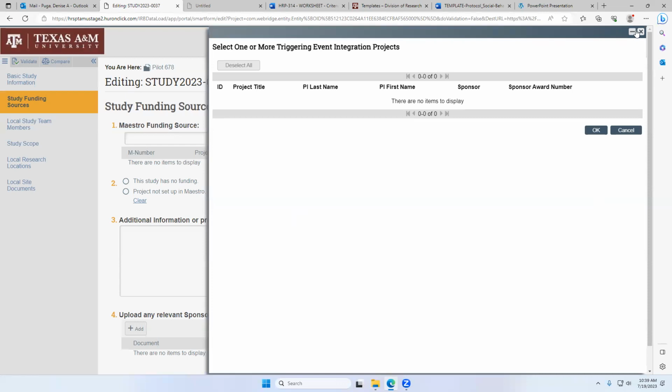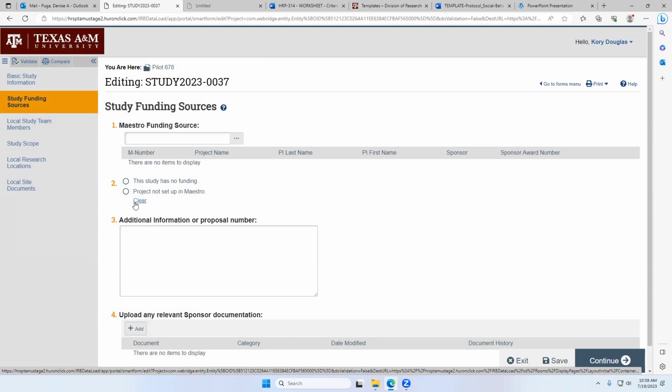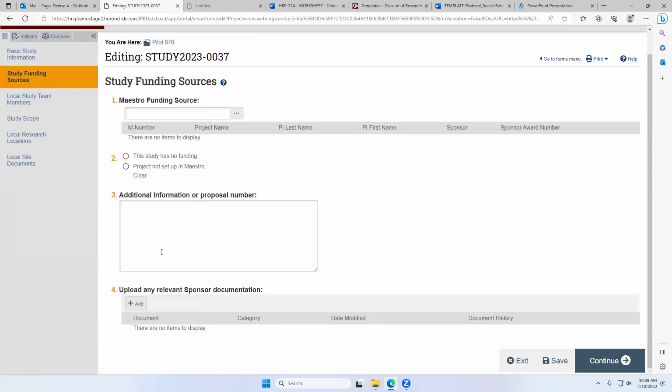If your study doesn't have any funding, you would just select the study has no funding and move to the next page. Sometimes what happens is that you do have an award coming in. It just hasn't been set up in Maestro yet. We have an option for that. So you can select project not set up in Maestro, and then you would provide us information related to that award. The only thing we do ask is that for any funded project you provide us with any documentation related to that project. That usually comes in the form of a grant proposal, a contract if it's a subcontract or contracted work, or an award letter. So you would attach those documents here. Any questions about that? No.